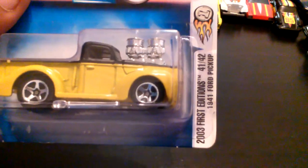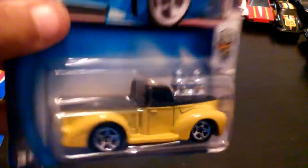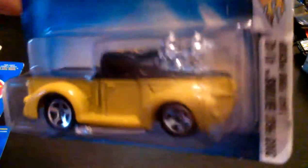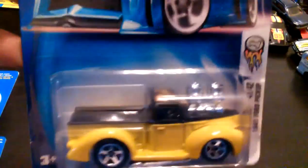This is another 2003 first edition, a 1941 Ford pickup truck with a blown motor, black and yellow. Look at the grill on that. Man, if the grill was chrome, shoot! What does it say on top? Hot Wheels Flying 41, is that what it says? Yep, I think so. Alright.